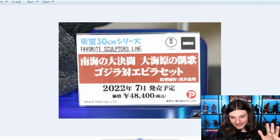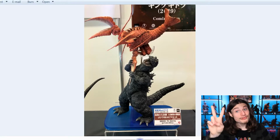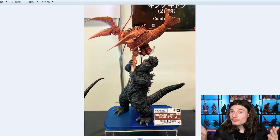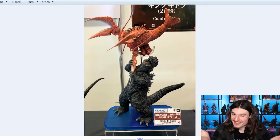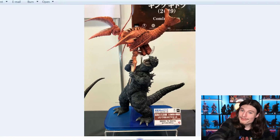But here, you know, let me backtrack a little bit here. Look what you're getting. You're getting 2 figures. You're not getting 1 figure here. This is a set, right? This is basically a set. It's 2 figures. So if it's $420, what was that? $210 a pop for 2 figures? I mean, come on. Yeah, I can't complain about that. You can't complain about that. That's not bad, especially for a kit like this.